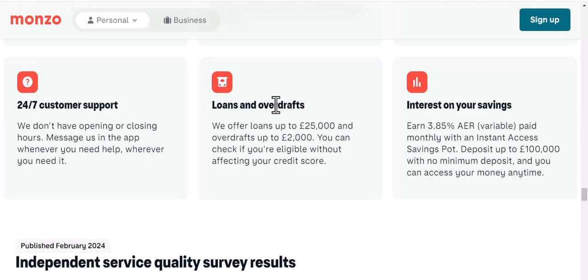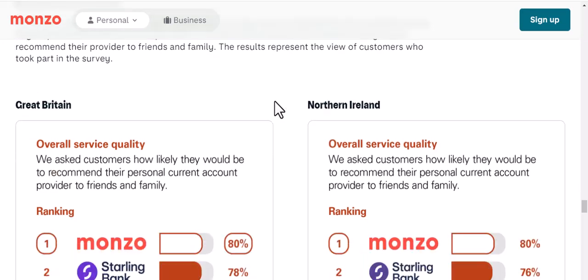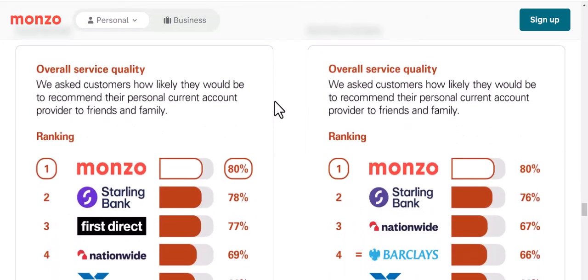Tap on this pending transaction. You should then see the same details as you would with a push notification, along with the option to approve or decline the payment. Follow the on-screen prompts to complete the approval.